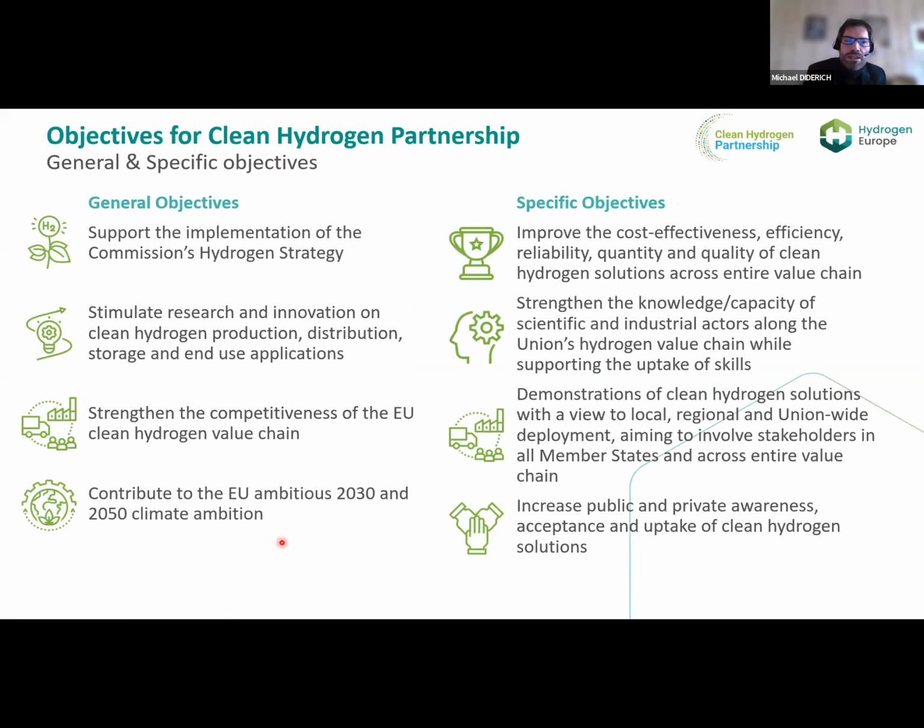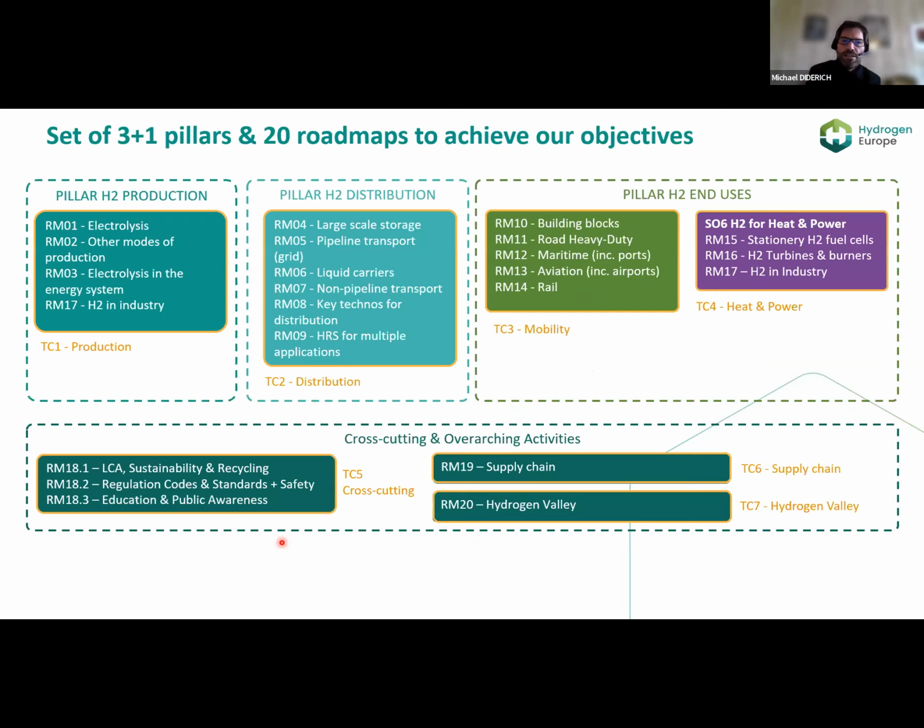Coming to the Clean Hydrogen Partnership, we have general and specific objectives, which for the sake of time I will skip and leave to your reading, since it's quite a generic element. I'd rather spend time on the structure that we have to address R&D needs within the hydrogen sector. So we are organized around 3 main pillars. First one being production of hydrogen, then distribution of hydrogen, and end uses of hydrogen.